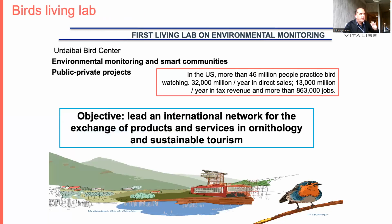So we started to think about this specialization, and we were thinking about environmental monitoring. This can be a very important point for the living lab design approach. And why? Because we have citizens interested in ornithology, and users in research centers, universities, and companies working on this. But we do have a goal. Can we lead an international network for the exchange of products and services in ornithology and sustainable tourism? This was the hypothesis. Yes or no? Can we create something there? Can we start working on a living lab multi-methodology approach? So this was our goal. So next one, please.